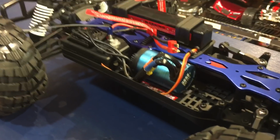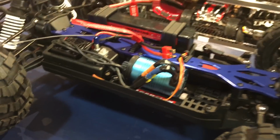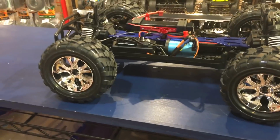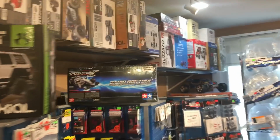These motors can take 3-cell all day long. If you have 10 3-cells and you want to run them back to back to back, go ahead. Okay? It's the only vehicle we sell in the entire store that we can say that about. Out of any of them. The only one. I can't harp on it enough.